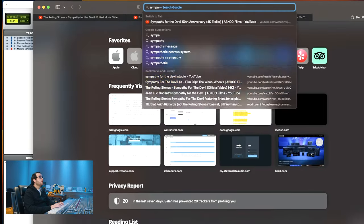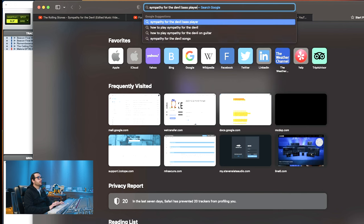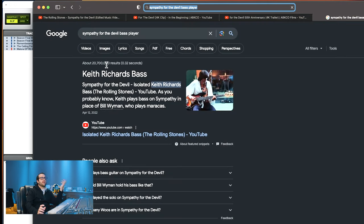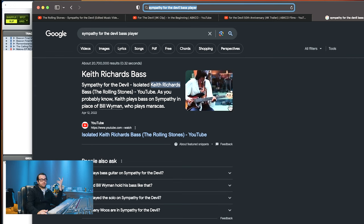Sympathy for the Devil bass player, we are going to see that Keith Richards played the bass, and he has spoken about this a lot. He played the bass on a lot of Rolling Stones songs, and you can see him and Bill both playing the bass in this wonderful recording. And you will actually see that this is backed up by the video. Bill is playing the maracas while Keith is ripping it away on a beautiful Fender P bass.